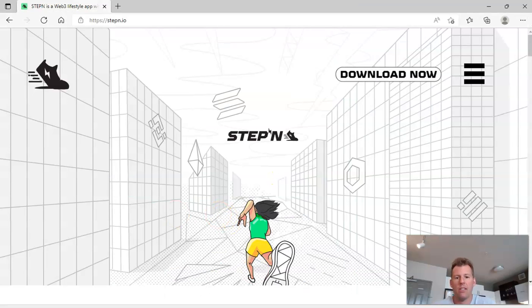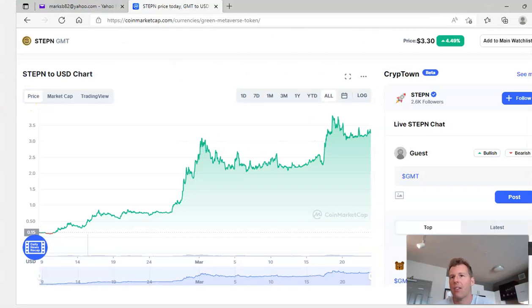Stepn, what is it? Well, it's an Australia-based move to earn app that rewards you for simply running, walking, or jogging within the app. And unless you've been totally out of it the last month or so, you've probably heard that their token price has been performing astronomically well. It's gone up from 15 cents to $3.30 currently in only 6 weeks.